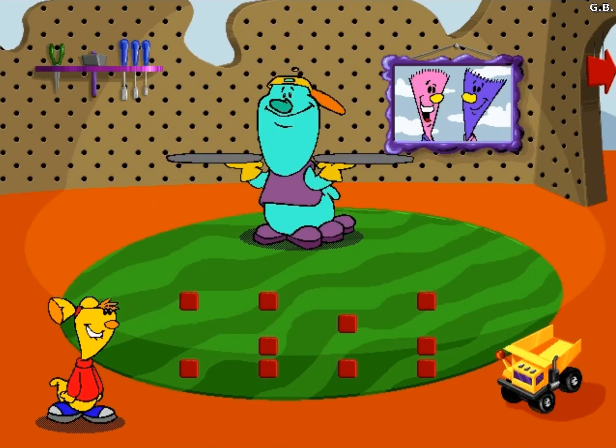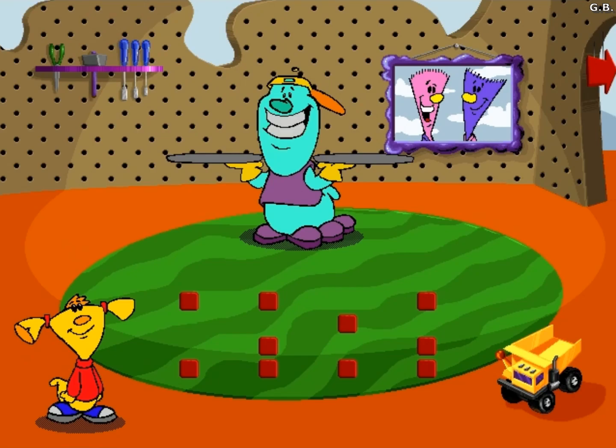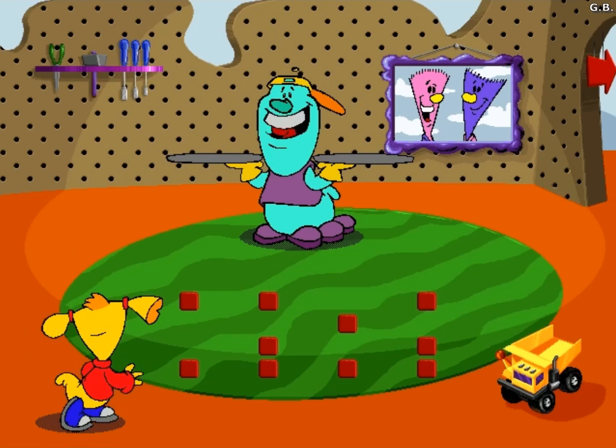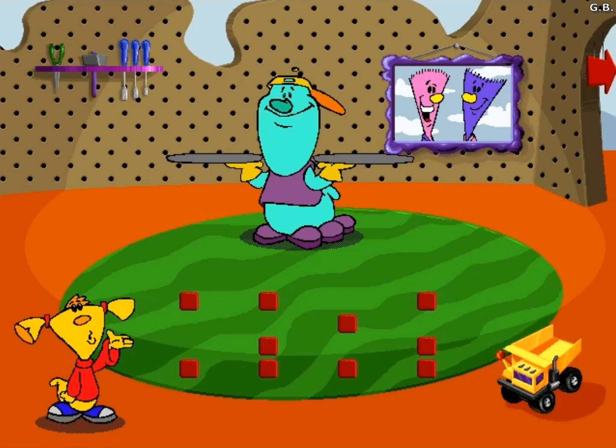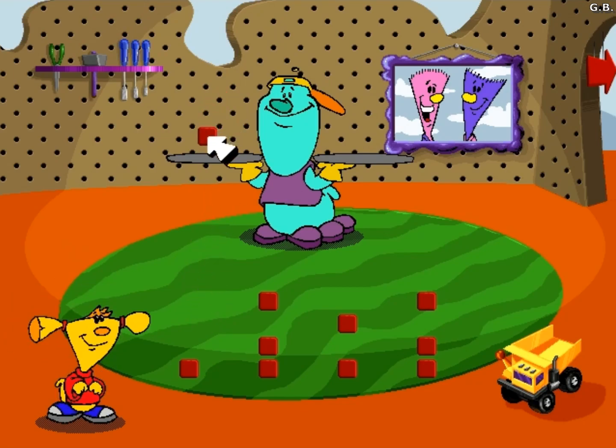Need some help, Mover? Please, click on a block and then on a tray. No problem, Buddy can handle that. Load the same number of blocks on each tray. That will balance my load. Pick up a block by clicking on it. That's it. Now click on a tray.